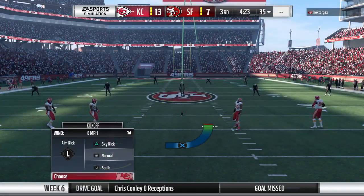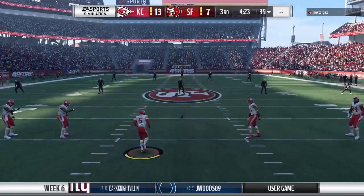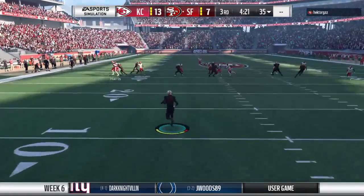Yeah, they were able to pick up a few first downs along the way, but they couldn't keep the momentum going all the way into the end zone. After the made field goal, Santos back out there to kick it away. This is taken at the 3.